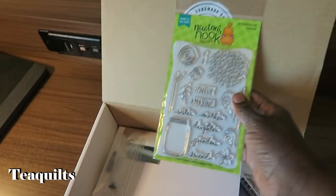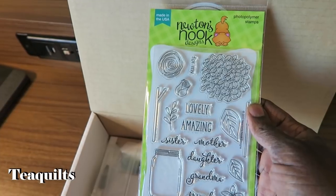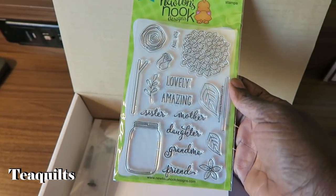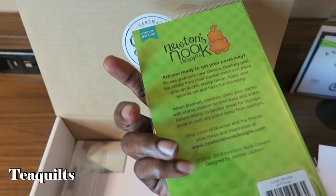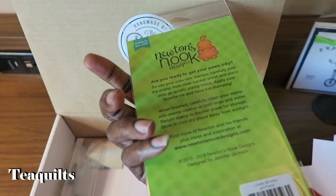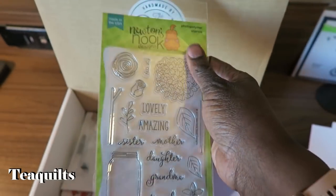And then we have a full stamp set. It's by Newton's Nook Designs. And I don't know if it has a name. Let's see. It's called Lovely Blooms, number 2017-0402. So here's the number here.